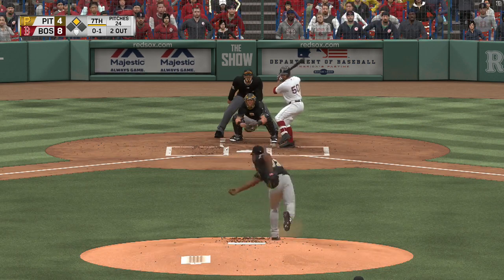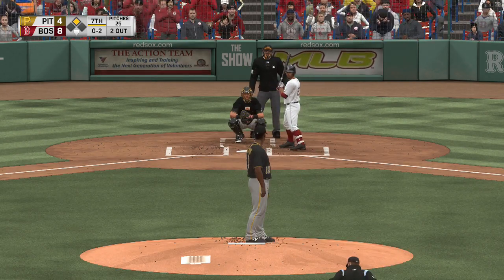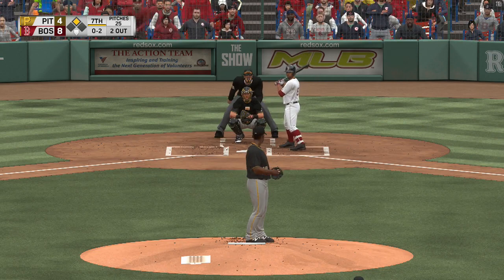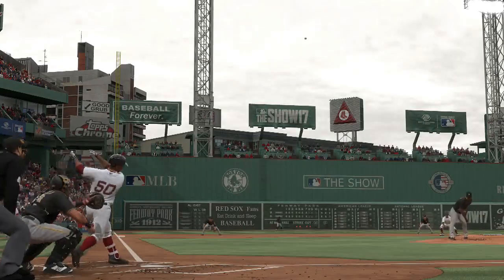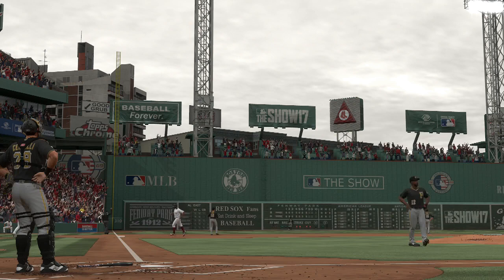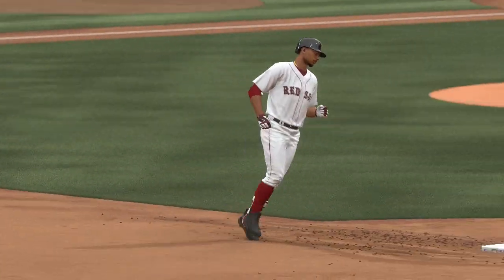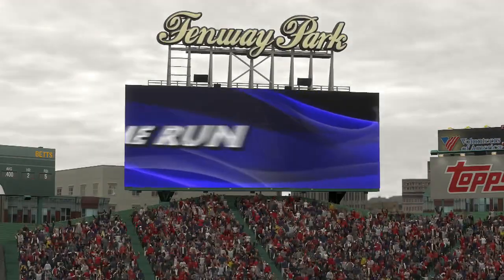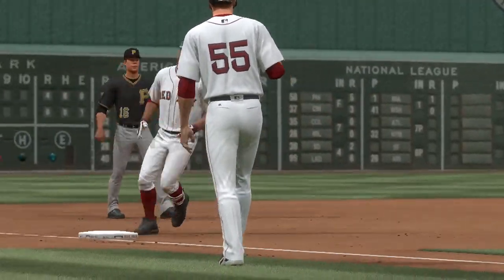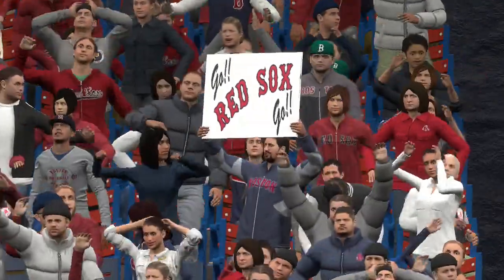The 0-1 pitch. This is swung on and lifted down the left field line, but it'll get back into the crowd as he jumps ahead of him now. 0-2. Here comes the 0-2 pitch. Here's a shot to left field and deep. Look at this. Gone over the monster and out onto Lansdowne Street. So a 2-run shot to left center, his 2nd home run of the game, as it's now a 6-run ball game.